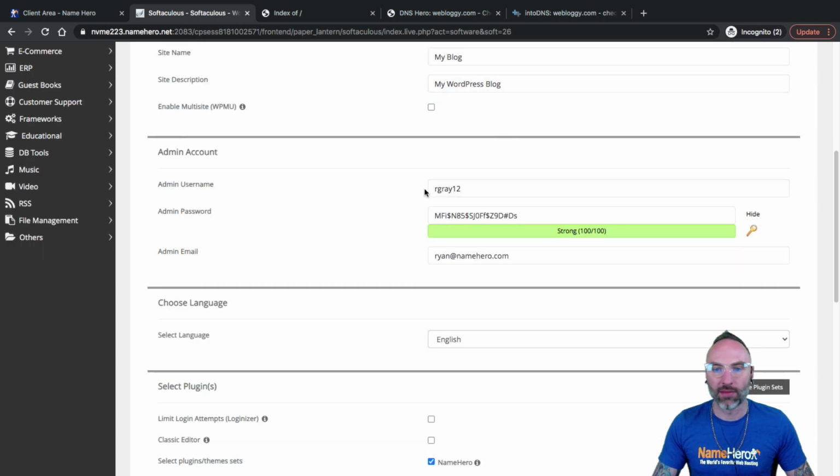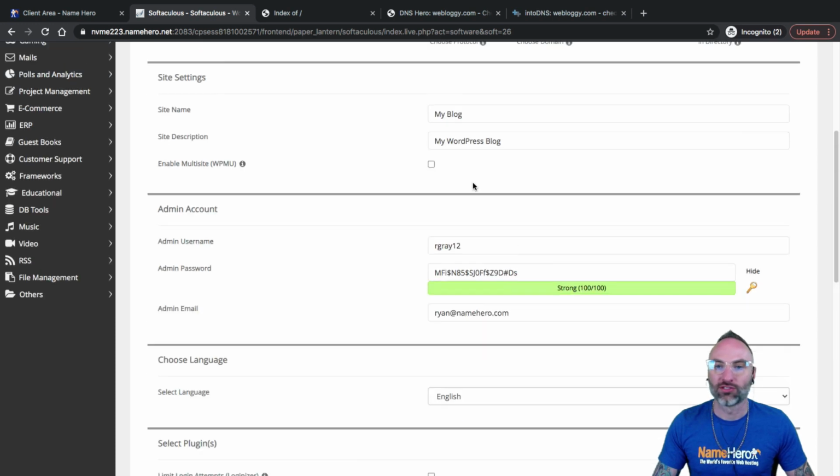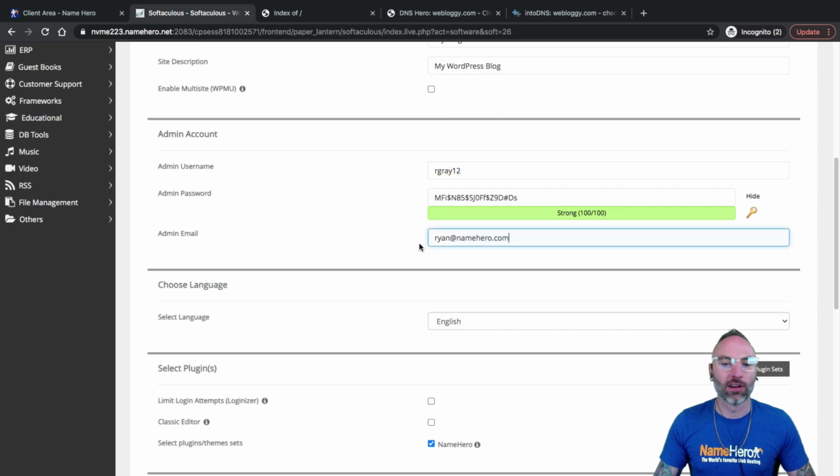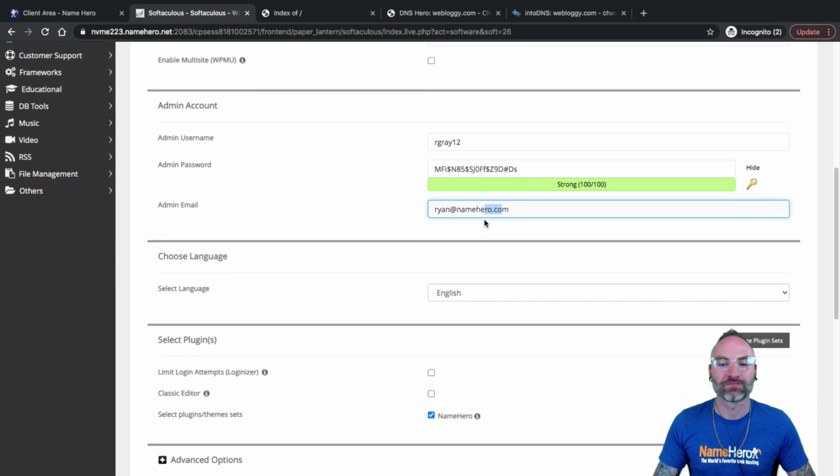My admin account, I've made it strong. I use a strong username. And I use a strong password. My password should say 100 for 100, and my username should be characters as well as numbers. So rgray12, it makes it something I can kind of remember, but also something that's more random than just admin. Use a valid email address, very important, so if I lose the password, I can get it reset.